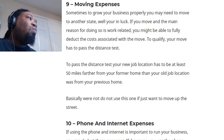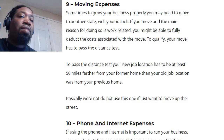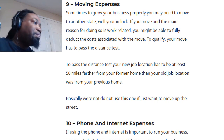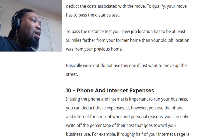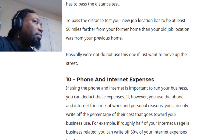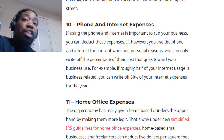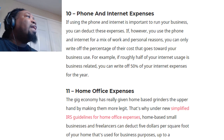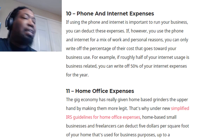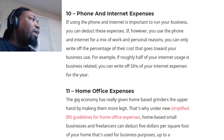Basically, we do not use this one if we just want to move up the street. Okay? We want to be putting some miles up on the board, all right? Number 10. All right? Phone and internet expenses. That's kind of plain, but we're still going to go through it, okay?